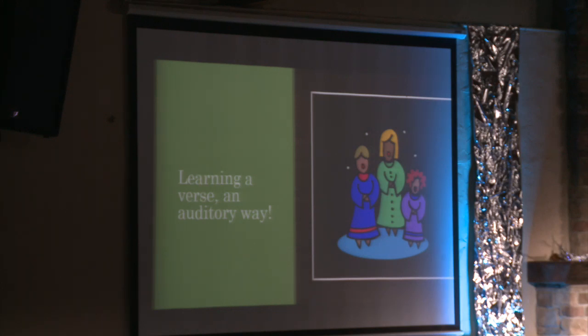Micah 6:8. He hath shown thee, O man, what is good, and what doth the Lord require of thee, but to do justly, to love mercy, and to walk humbly with thy God. Hallelujah, hallelujah, hallelujah.